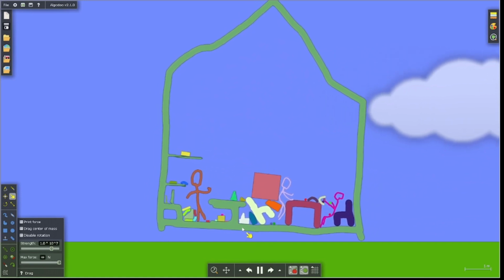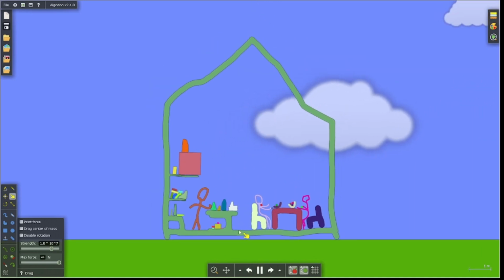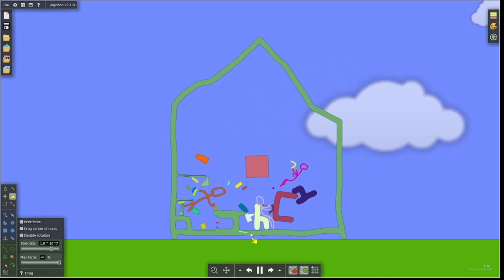Oh, right on that guy's head. That must have hurt. This box is falling right on this guy's head like, ow! And then it hit this guy. Okay. Now really heavy earthquake.